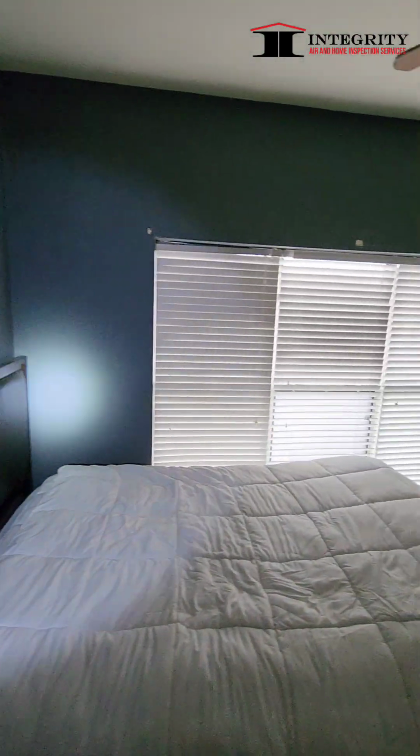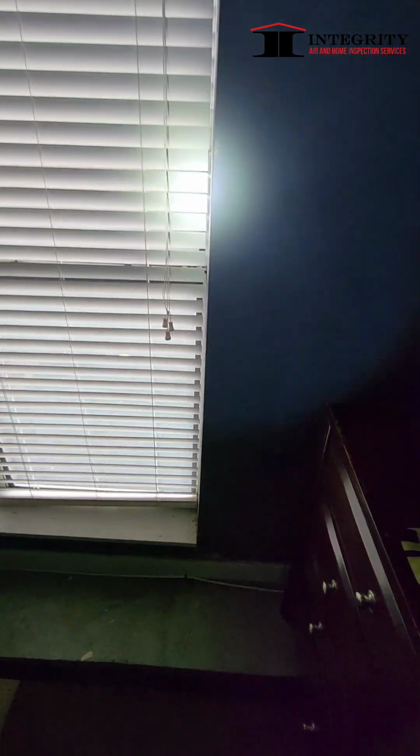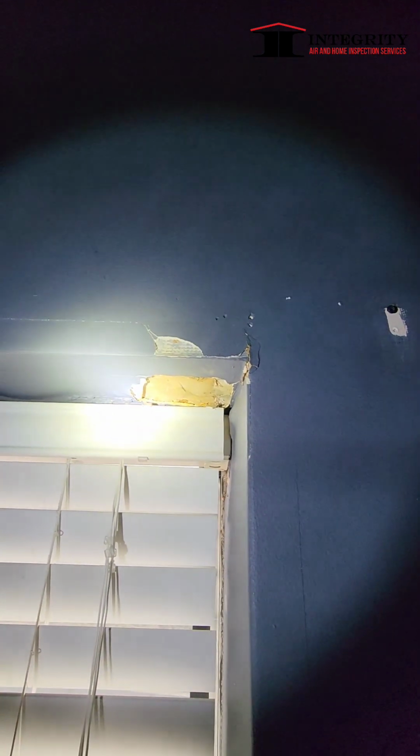This is probably one of the bigger areas. We got another window back here, and I'm assuming these aluminum windows have been problematic. But you can see that it has water stains around this aluminum window that's going into the drywall here at the top as well. And I know it's not termites because I don't see any dirt. So this is definitely water damage.